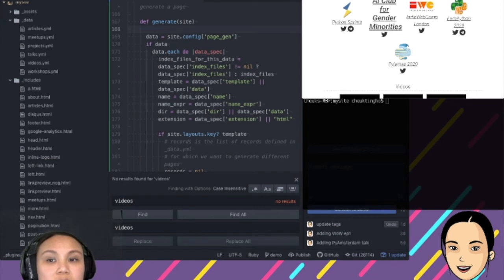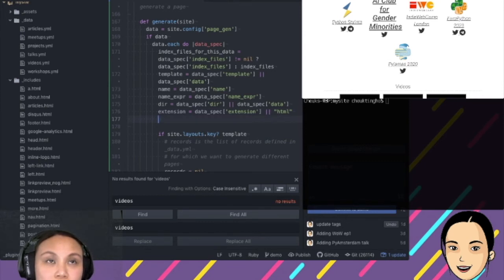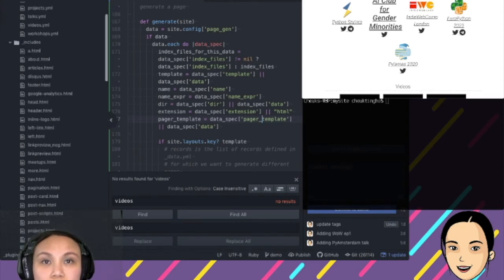Okay, so site config. This is fine. I want to keep this because this is generating all this information for me. As I said, I need something new. I need a page template, right? So let's make a pager template. I gotta do something very similar to template because it's gotta be the same thing. And I gotta call it pager template. Pager template.